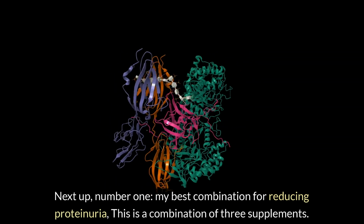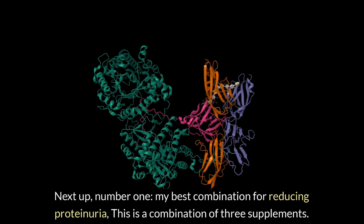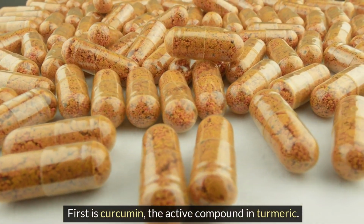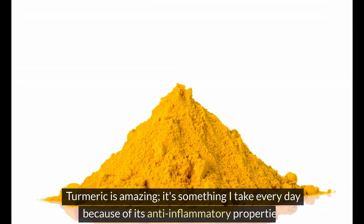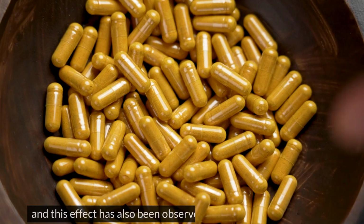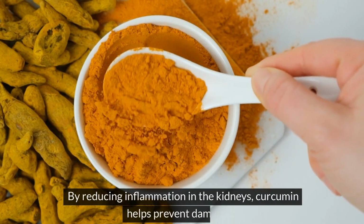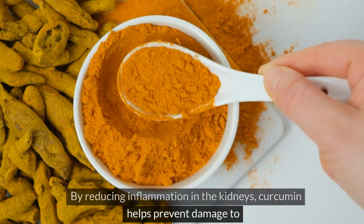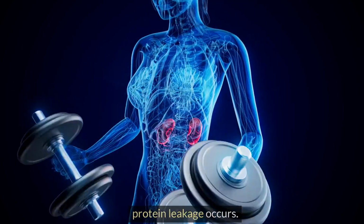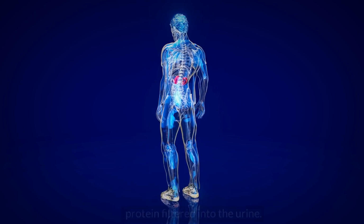Next up, number 1, my best combination for reducing proteinuria. This is a combination of 3 supplements. First is curcumin, the active compound in turmeric. Turmeric is amazing, it's something I take every day because of its anti-inflammatory properties, and this effect has also been observed in patients with proteinuria. By reducing inflammation in the kidneys, curcumin helps prevent damage to the glomeruli, the kidney's filtering units where protein leakage occurs. This protective effect helps lower the amount of protein filtered into the urine.